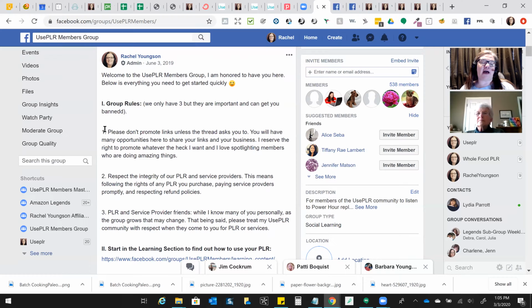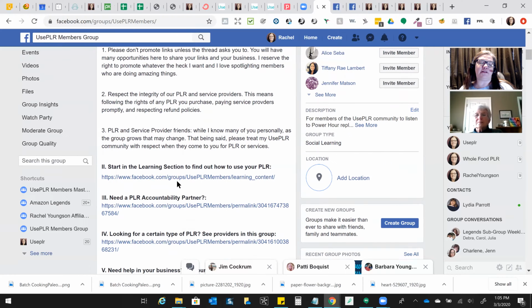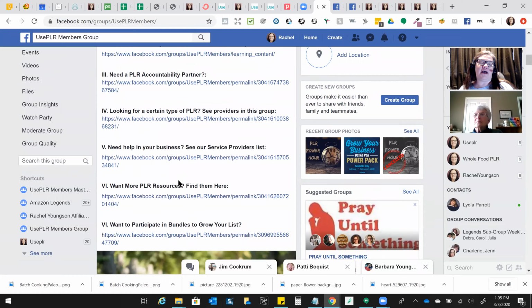We also have a thread for the outsourcers. So you'll see right here, if you need help in your business, we have a list of service providers. These are all service providers that I know, like, and trust.